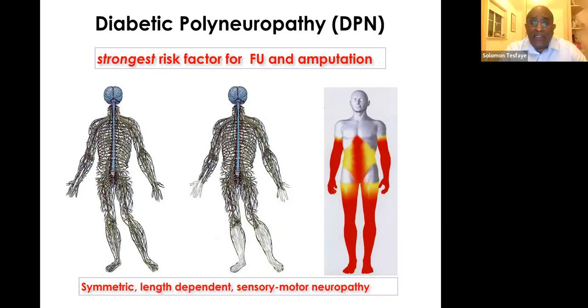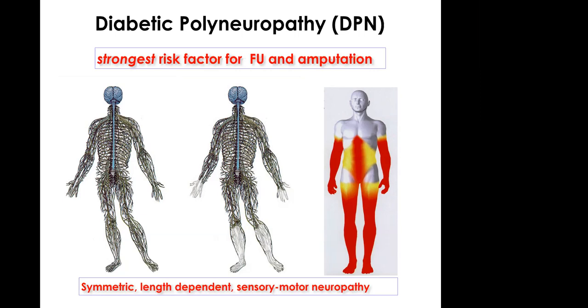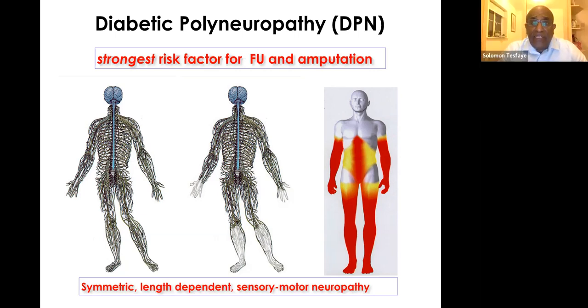So it's what we call a distal axonopathy. It numbs your feet, and it's the strongest risk factor for foot ulceration and, unfortunately, amputations. And about a third of people with diabetes also have painful neuropathic symptoms in their feet. That really can be extremely disabling, what we call painful diabetic peripheral neuropathy.